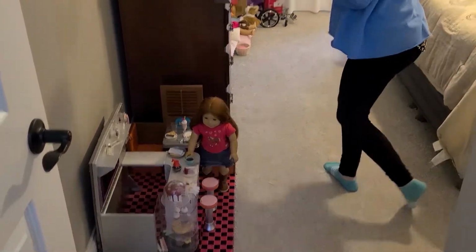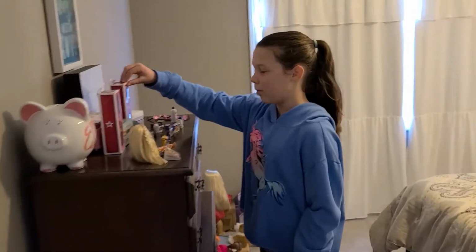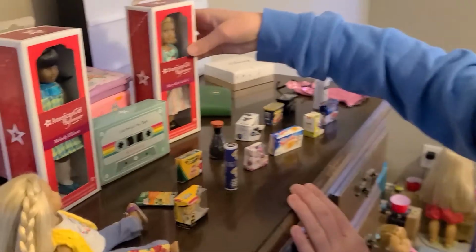Now let's move on to my dresser. So this is my dresser. I have some of my American Girl minis. And if you're wondering, I have opened these up. I just put them back in the box.